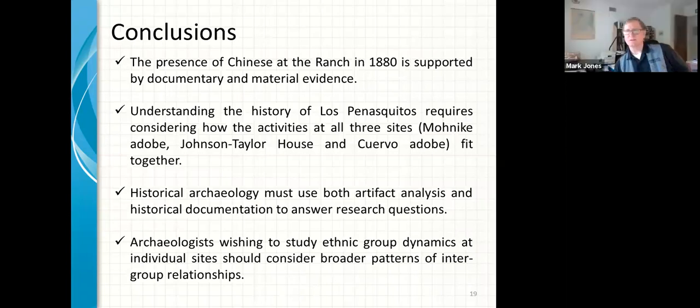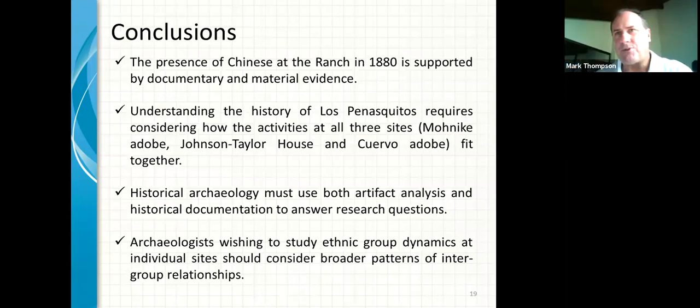I have a question. So I've been a docent at Rancho Peñasquitos for a couple of years and love the place. And this is the first I've heard of Chinese there. So this is an exciting development as far as I'm concerned. Did you only look at the 1880s census, or did you look at other census after that? I was trying to get access to 1870 and 1890, but I didn't get access to it, unfortunately.